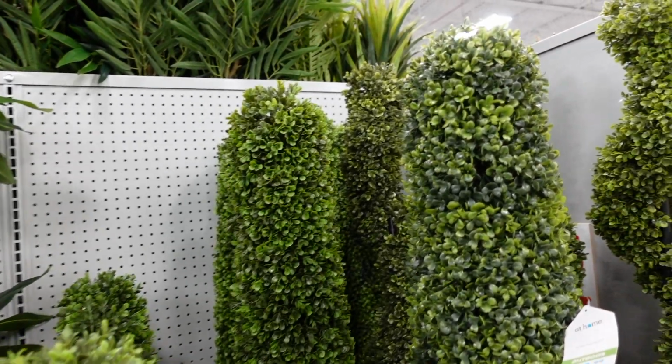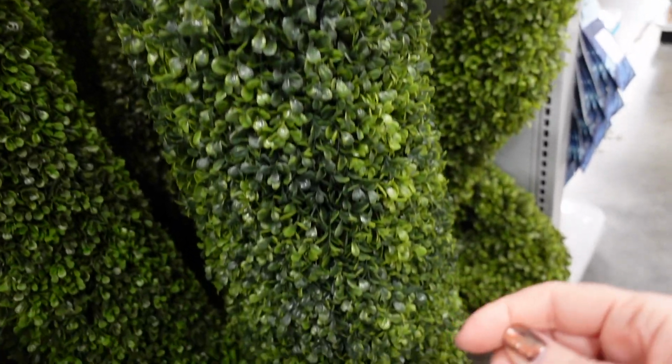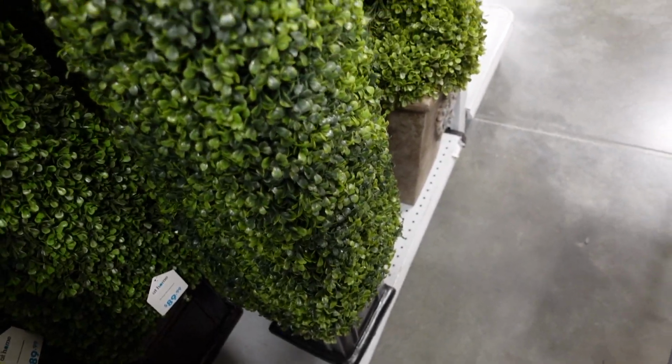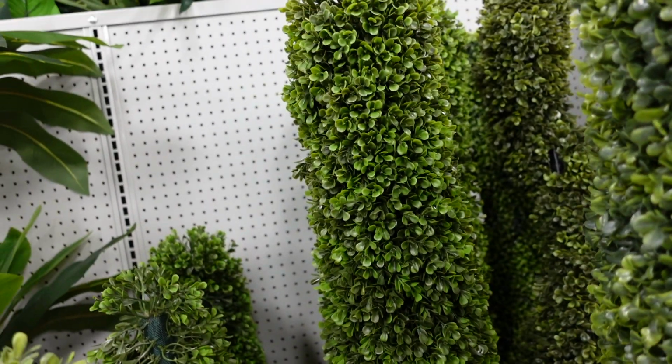I've seen really large topiaries like this go for well over $100, and these are about as tall as I am. I'm 5'5", and I'm getting a little punchy, so it's time to go home. Once I figured out the olive trees, I wanted to go to the Easter spring section and see what I could incorporate. So the first thing that caught my eye, they had a lot of these kind of bunny rabbit dishes.